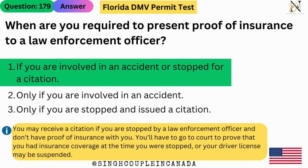You may receive a citation if you are stopped by a law enforcement officer and don't have proof of insurance with you. You'll have to go to court to prove that you had insurance coverage at the time you were stopped, or your driver license may be suspended.